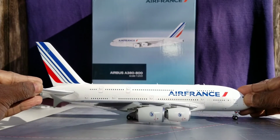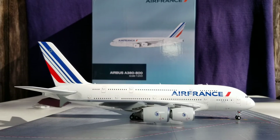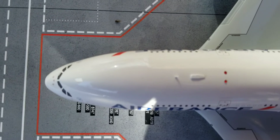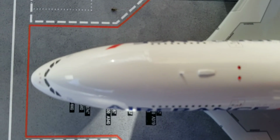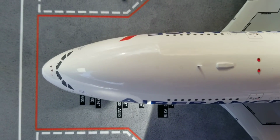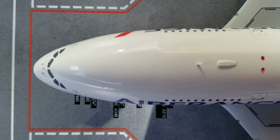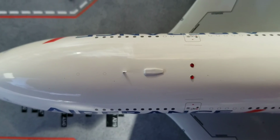So with no further ado, everyone, allow me to show you this aircraft from the aerial bird's eye view. Let's check it out. All right, now you're looking at this aircraft model from the aerial bird's eye view. We're going to start at the front, where you see the radome nose cone, the pitot tubes, the windshield wipers, the cockpit windows. See a high frequency antenna.